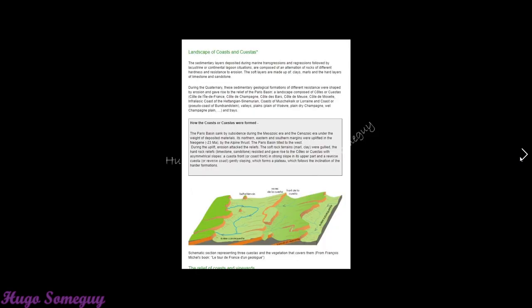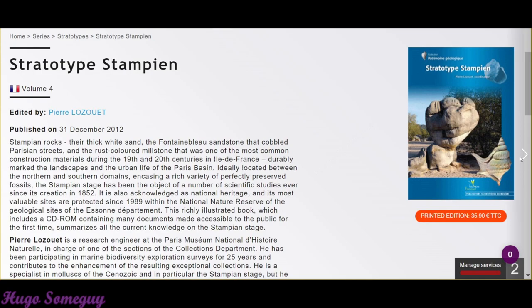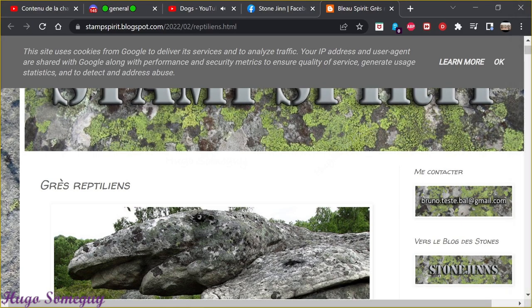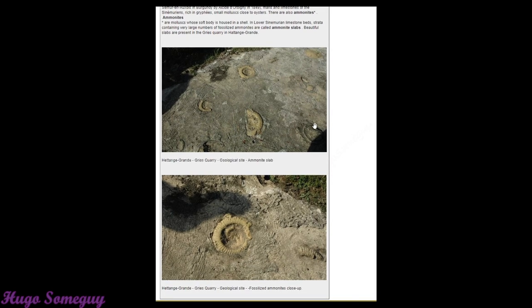By the way, my friend Stone Jean showed me this website, and he does amazing work there. I suggest you check his blogspot. I'm going to share it. So this is just a little slideshow for you. You can come back, pause, go to the article. This is patrimoine, it means like national treasure. And this is Stone Jean's blogspot, and he knows the location of all these magnificent rocks in Fontainebleau. So Bruno Testi, he's a legend in the game. I respect his work a lot. And here is another part of the article showing fossils.